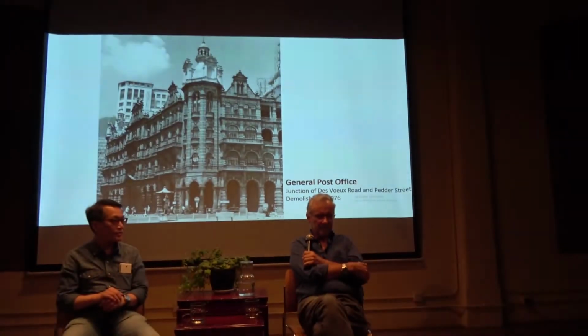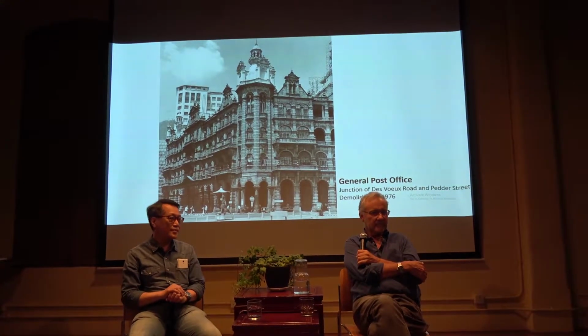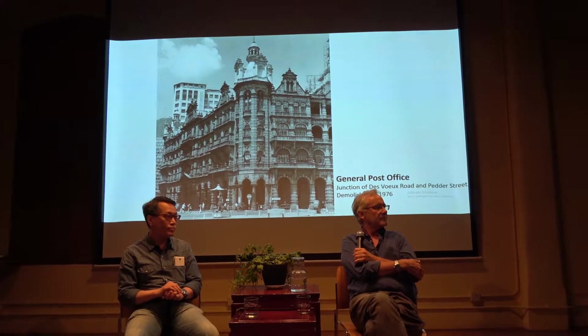Because MTR actually demolished the General Post Office in order to make way for I don't know what. But in those days, we had no say. So that building just disappeared overnight. Now, if we have the chance, now we know it's important to conserve buildings like that. What would you have done now?